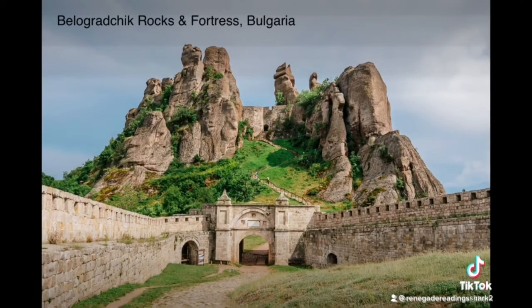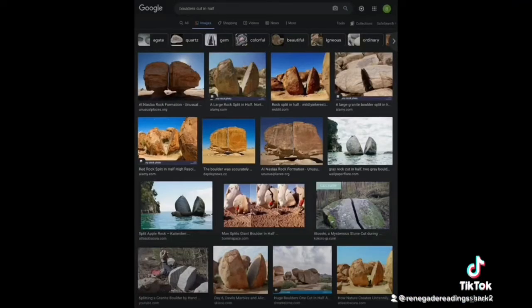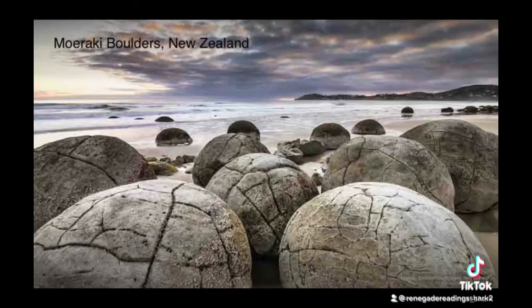Here's a fortress built into the rocks. Or perhaps there's more fortress under those rocks. Several boulders sliced into. Here you can search for boulders cut in half and find multiples. Giants swinging an axe, perhaps. Maybe they were bowling. I don't know.